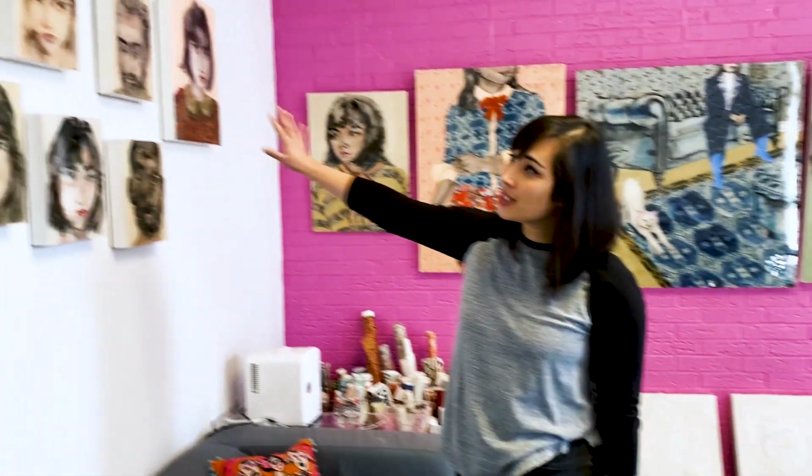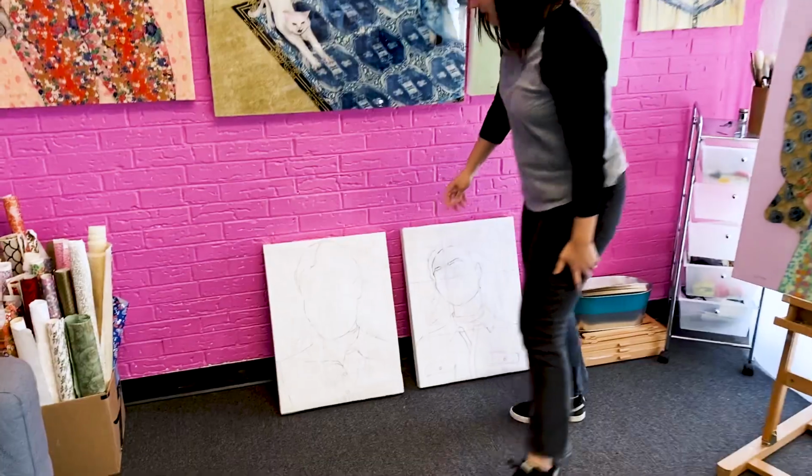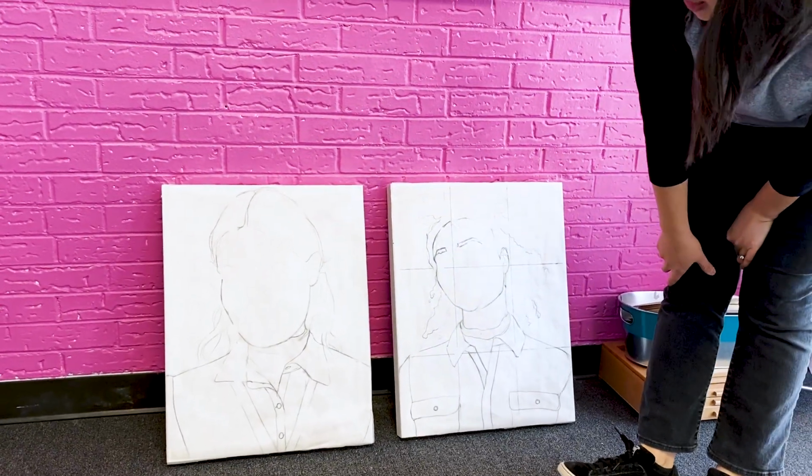These are all finished pieces of art that I hang up. I like to look at what I've done previously. It kind of helps me know which direction to go with the next artwork. And then here are some pieces that I have drawn. And these are beginning stages pieces where I'm just working everything out before I add in paint.